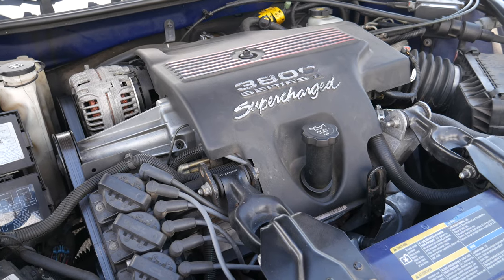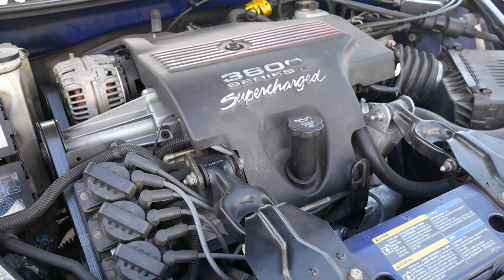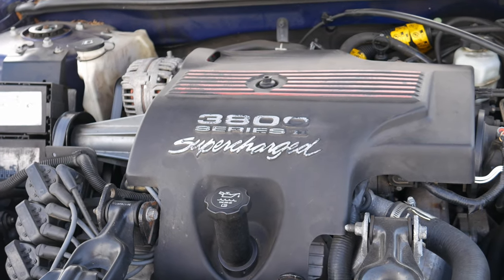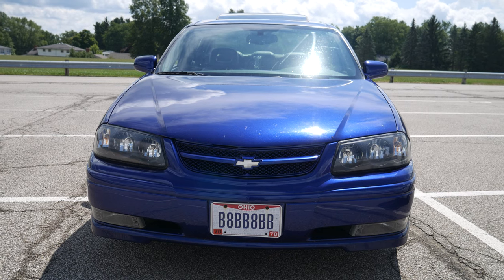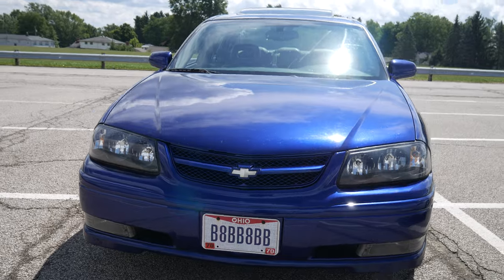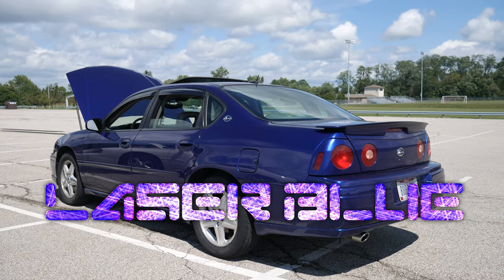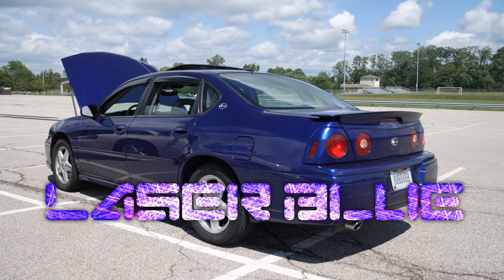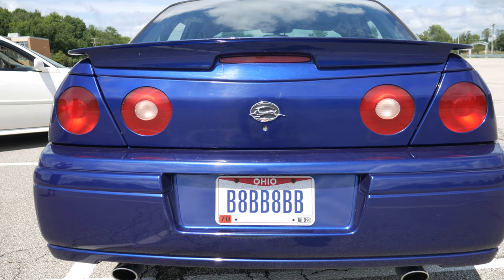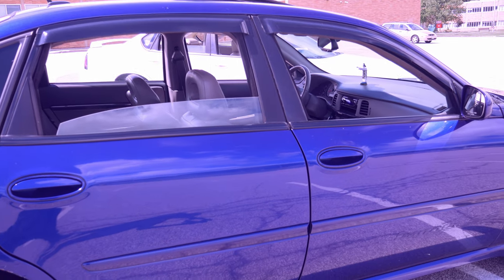But the main significant difference is underneath the hood right here. When you pop it open, you're going to see the supercharged 3.8 V6, 250 of GM's finest horses racing down the road. If you step back and look at this car now, you're going to say to yourself, is that blue? Is that purple? What's going on here? I'll tell you what's going on here. It's called laser blue. Laser blue was offered in 2005 only on the SS models. So as you can see, you look at it in one light, it's more of a blue. You turn to another angle, it's more of a purple.